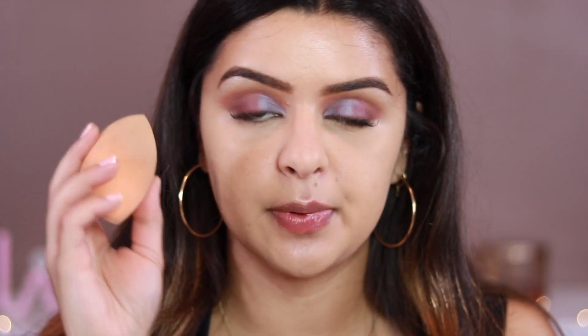So I'm going to be setting both of these with the Becca Set and Refresh powder, just because I really like this one. And I'm just going to be taking my sponge, it's not damped or anything, and I'm just going to be using this.